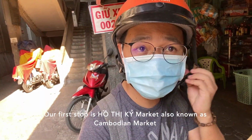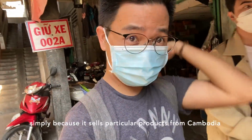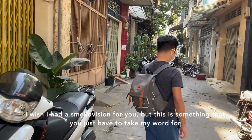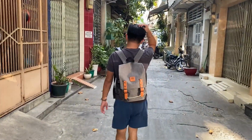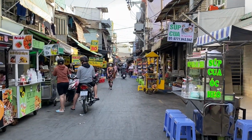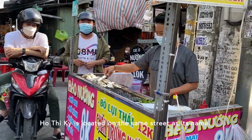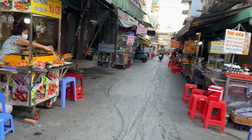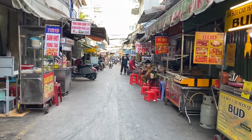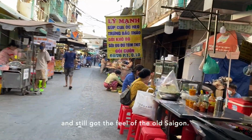Our first stop is Thi Ky Market, also known as the Cambodian Market, simply because it sells particular products from Cambodia. I wish I had smell-o-vision for you, but this is something that you just have to take my word for. The smell is amazing! Hidden in the alleys of District 10, Thi Ky is located on the same street as its name. The market was established in the 80s and it still got the feel of the old Saigon.